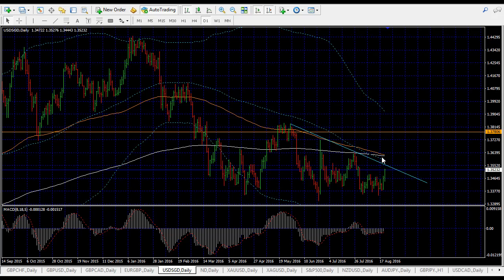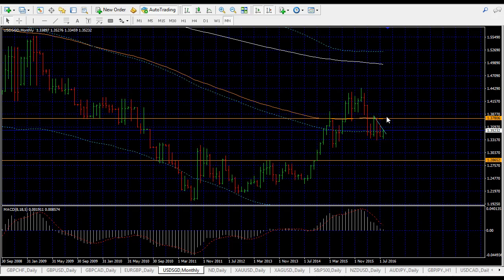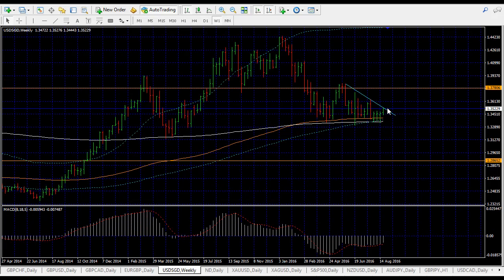If price does eventually close above these 4 crucial levels, then we can note that USD SGD is now on its way upwards and no longer ranging sideways, but on its way upwards to the next highs that we can have over here, which this line marks the monthly 150 level. Right, so this is a very good indication of the rejection that is stopping the USD SGD.